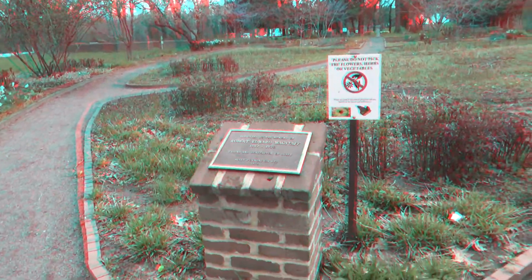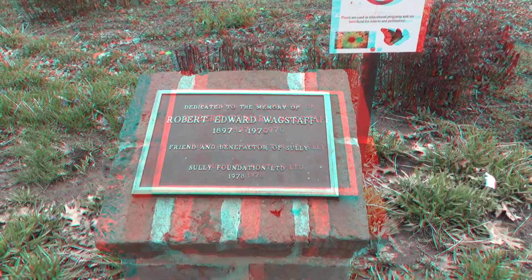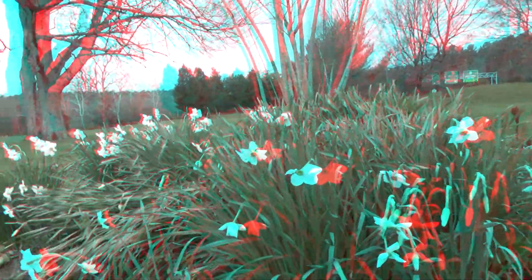Here's another cool 3D shot. This podium. Not really a podium. It's like a plaque on a brick podium thing coming up out of your face. We got some nice flowers down here. I wanted to get a little bit of a close-up and allow people to put their faces in the flowers. And it's not smell-o-vision. You can't smell them, but if you could, then I guess they would smell fine. I didn't really smell the flowers. I didn't stick my face in there.